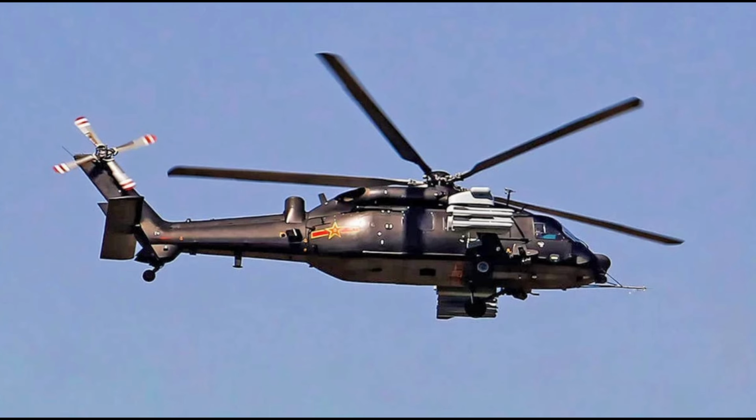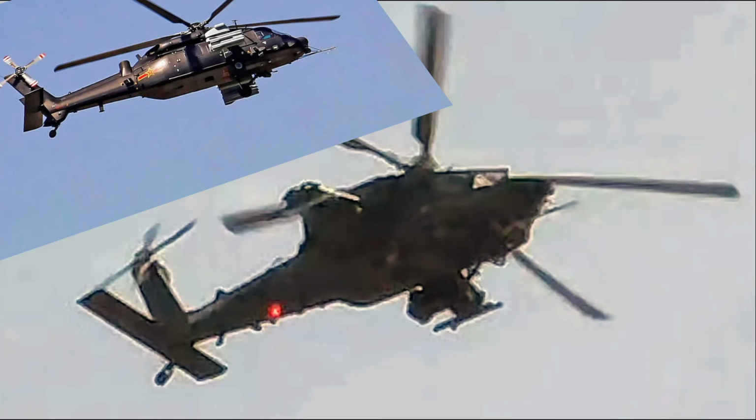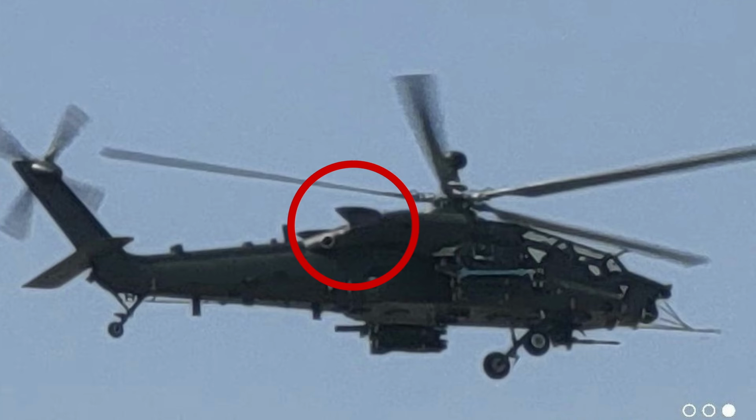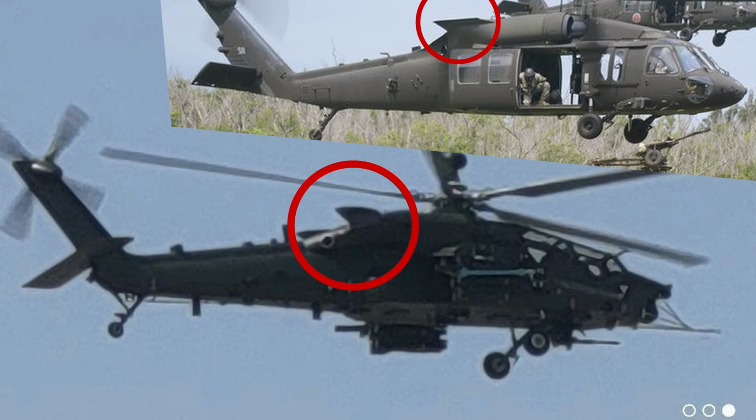The large, downward-tilted stabilator tail section bears greater resemblance with the Z-20 and Blackhawk than it does with either the Apache or Havoc. The upward-directed engine exhausts, designed to reduce its infrared signature, also bear resemblance to the Blackhawk's upturned exhaust system. These similarities lead to one obvious question.